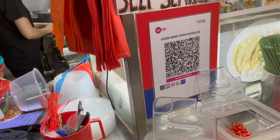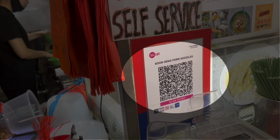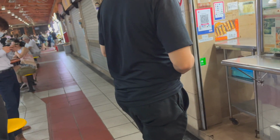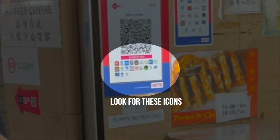Unfortunately, there are some stores that offer QR codes with only a few logos underneath, and these are your usual banking apps. There are no wallet apps such as Grab, Liquid Pay, or Amex Pay available, and you can only pay for your meals using your banking apps, and that attracts no rewards at all. So if you see stores like that, you probably can consider finding other stores with more payment methods to earn your rewards. Of course, this is up to personal discretion.